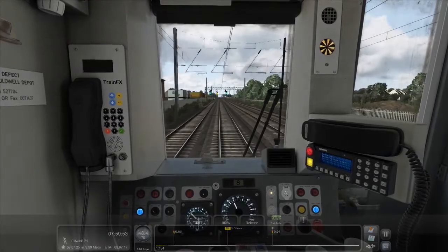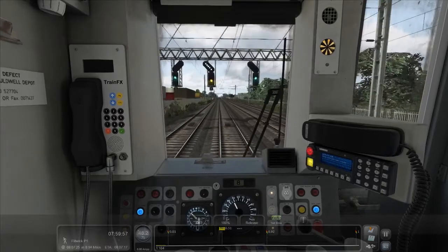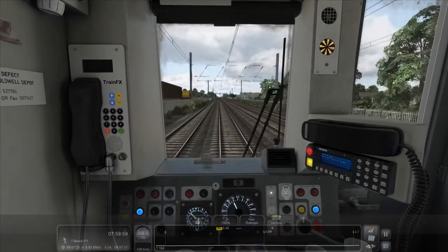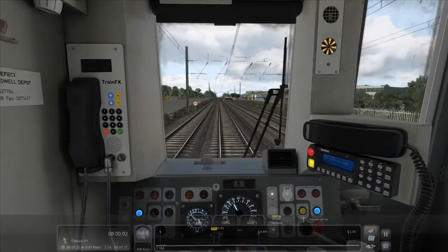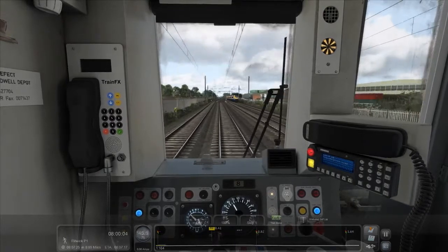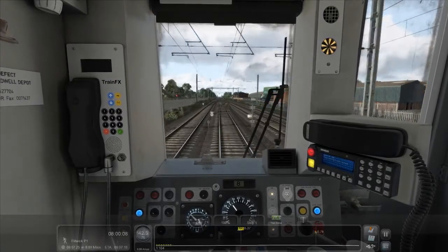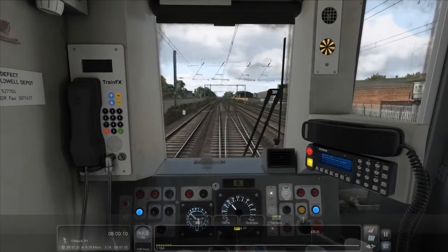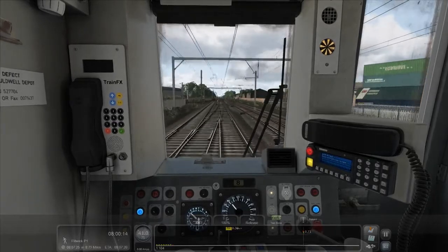There we go. So we've got the feather or the position, not position light, junction indicator, route indicator, one of those. All I know is we're going left. Got a nice 222 whizzing past there, East Midlands train's finest.